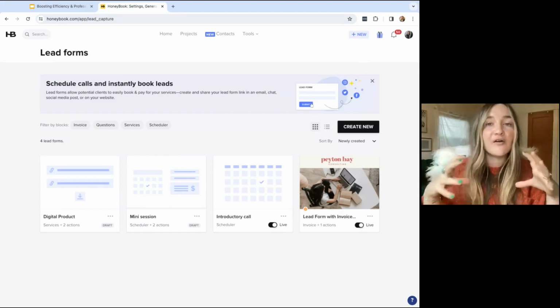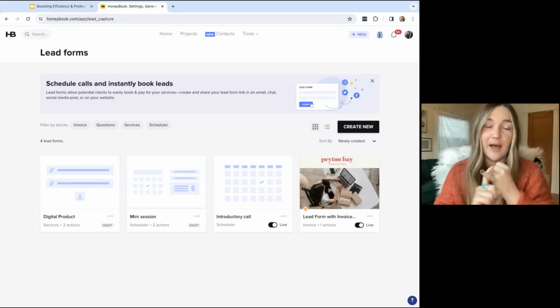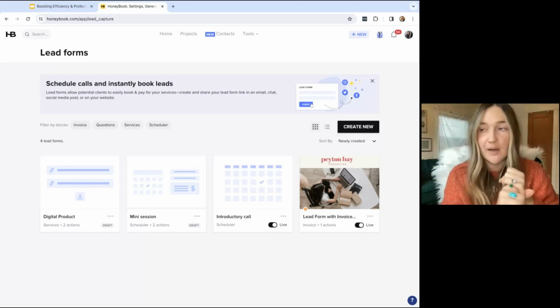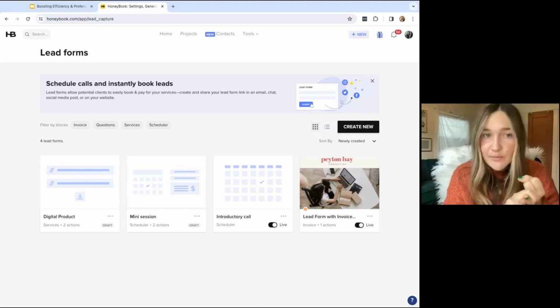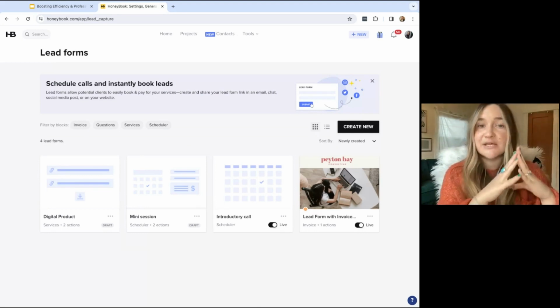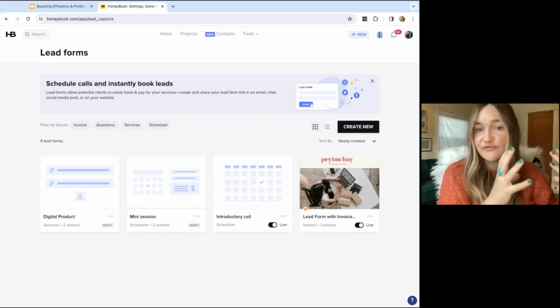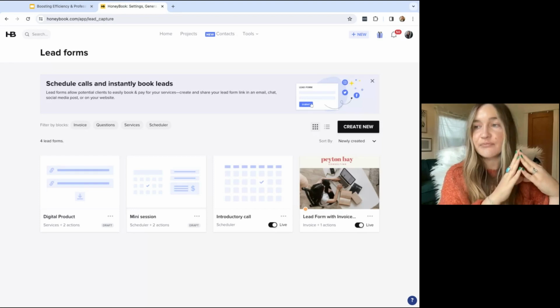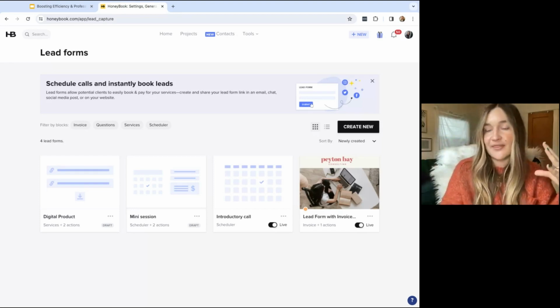You're trying to offer something upfront, whether that be your pricing information showing upfront. They can schedule time with you upfront. They can pay you upfront. So this is really kind of that self-service version of the inquiry process. So lead forms are serving you in that way.